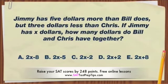Okay, so with this question with Jimmy and his buddies, we know that he's got $5 more than Bill has, but he's got $3 less than Chris. Okay, so first off, we have to come up with a number for the amount of money Jimmy has. Let's say he has $10. Nice, easy, straightforward number. So if Jimmy has $10, how many dollars would Bill have? Well, Jimmy has $5 more than Bill, so Bill has $5. But Jimmy has $3 less than Chris. So if Jimmy has 10, he has $3 less than Chris, so Chris has 13.